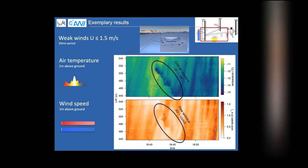So the obvious elephant in the room here is this cold air structure that you see in the middle of the panels, with a very steep and fast-changing temperature, about 5 Kelvin within a few seconds, and a flow speed-up of about 1 meter per second as it passes. So that's a very cool feature, one of the things we're actually after.